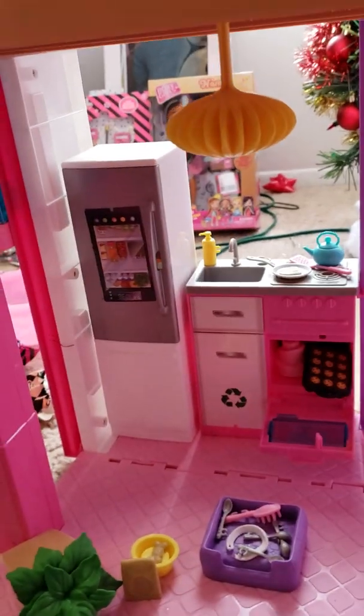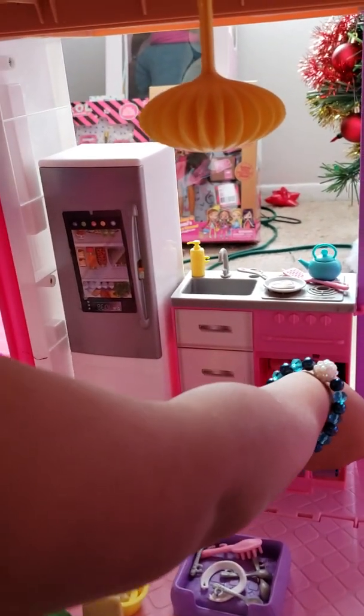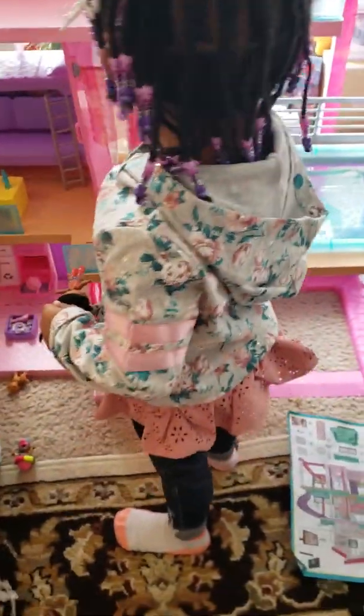Wow. Okay, what about the bottom here? So the bottom. We got a kitchen? Yes, and we have some blueberry muffins. We have a fan. Some eggs. A fan. Some tea. Uh-huh. That house is pretty awesome, you think?